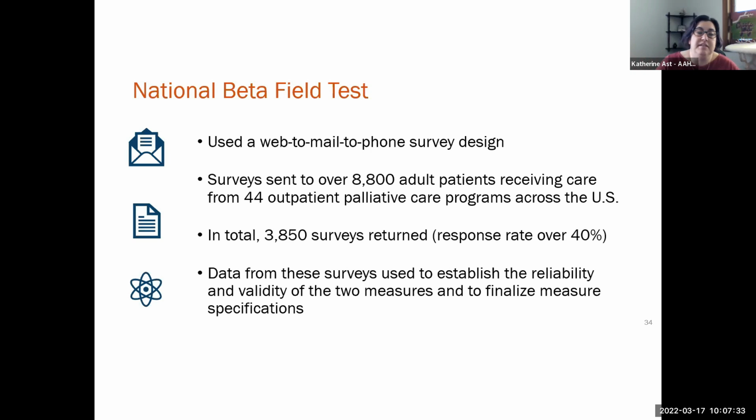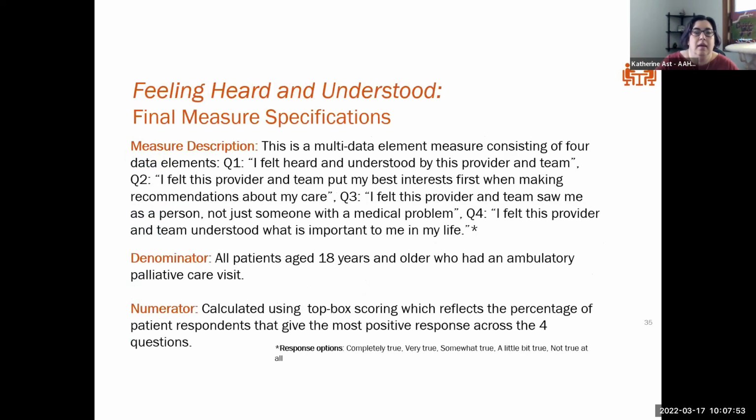And in total, 3,850 surveys were returned. We're very proud of the response rate of over 40%. And data from the surveys were used to establish excellent reliability and validity and finalize the measure specifications. I'll talk a little bit about that on the next slide. Or the one after that. So you can come back to these slides.